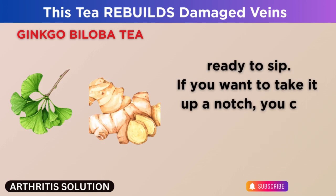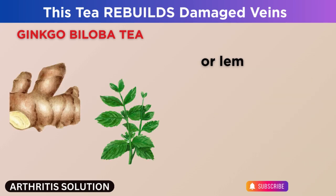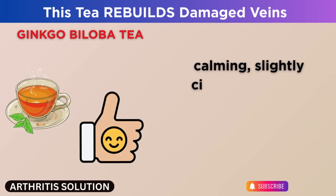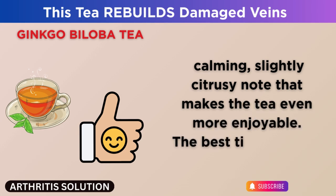If you want to take it up a notch, you can blend ginkgo with a little bit of ginger or lemon balm. Ginger will add warmth and extra circulation benefits, while lemon balm will bring a calming, slightly citrusy note that makes the tea even more enjoyable.